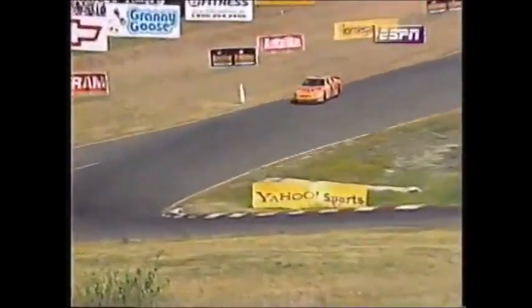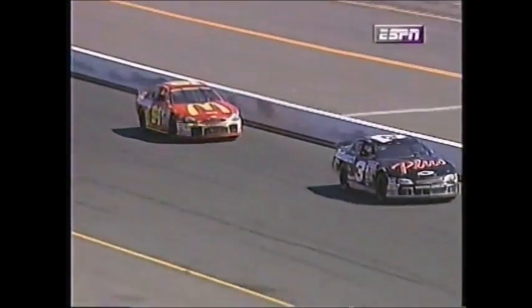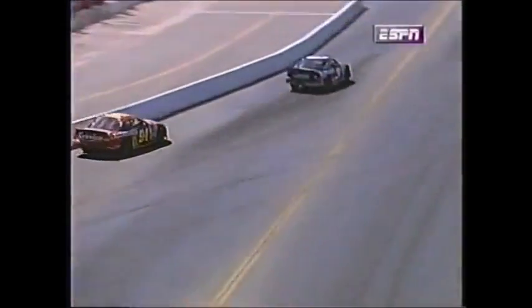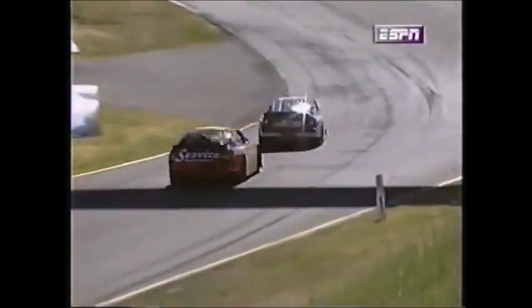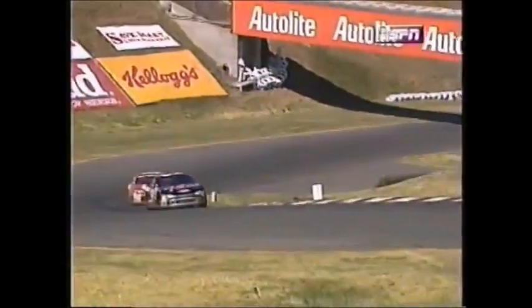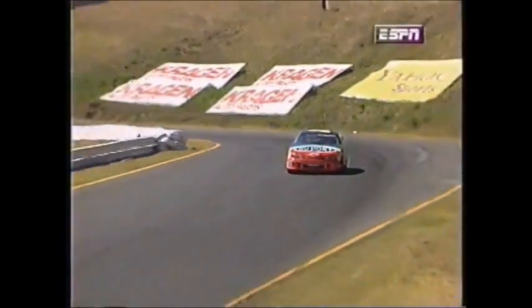Dale Jarrett led 5 laps in this race. He's back in the 18th spot. Now he is still trying to pass Dale Earnhardt in 11th position. Battles raging all over this road course, but the concentration right now has to be on Jeff Gordon, who is close to another victory.